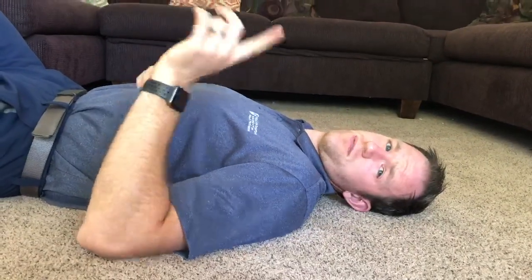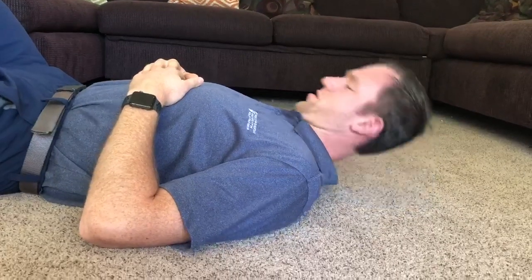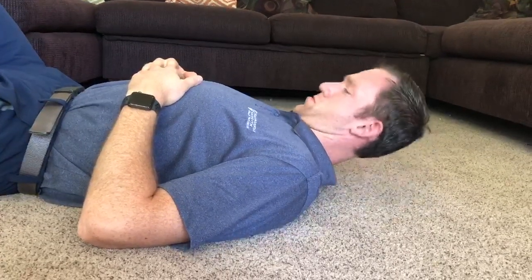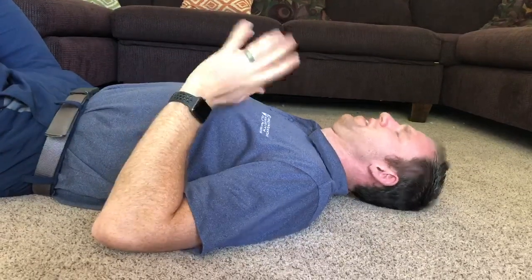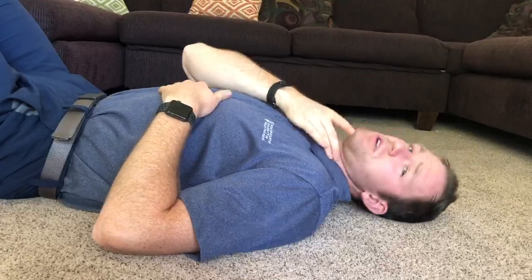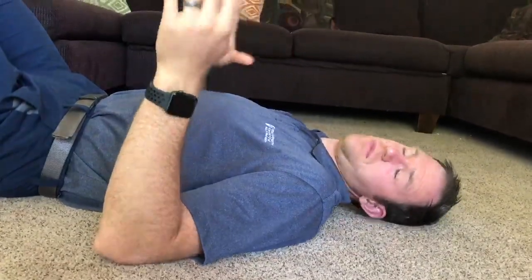Some of the mistakes that I commonly see with this exercise, first of all, when we do the chin tuck, instead of just doing a chin tuck, people go like this. Keep your head down and just do the chin tuck, okay? If we are just doing this head lift, it starts to work the outer muscles of the neck that we talked about are already probably overactive if you have a lot of neck pain, okay?